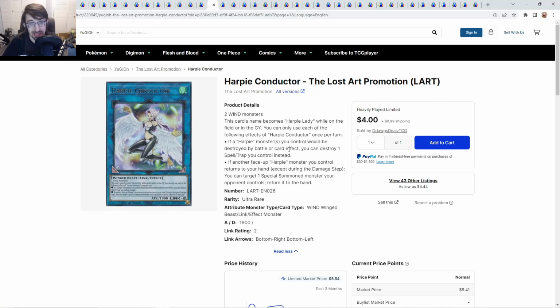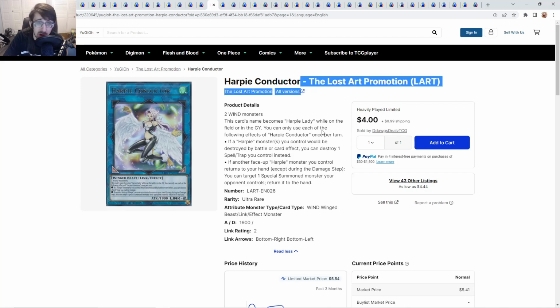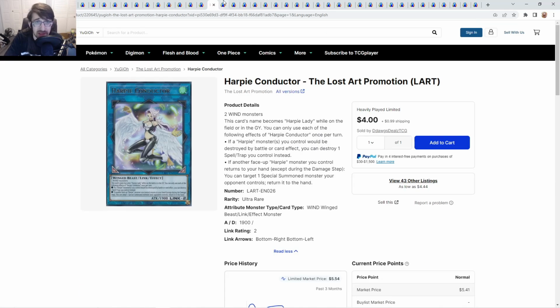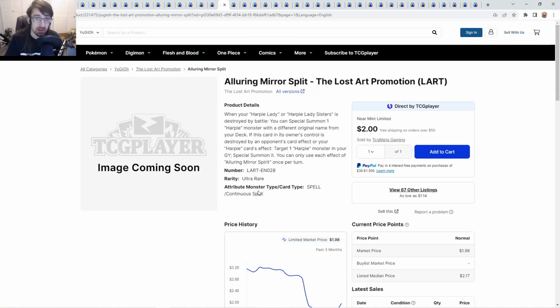It's for Harpies. And it's 2 Wind, though, so it's very specific. I think the reason they made this is if Harpies ever play with another Wind archetype, they don't get screwed with like 2 Harpy monsters, all that. But this is definitely only a Harpy card. Again, I think $6, it's not bad for the deck. Not bad at all, honestly.